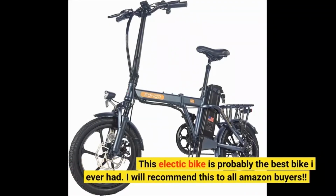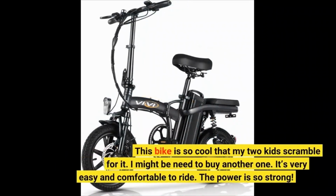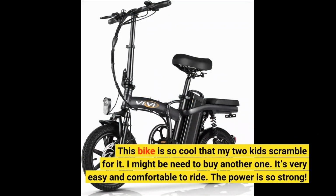This electric bike is probably the best bike I ever had. I will recommend this to all Amazon buyers. This bike is so cool that my 2 kids scramble for it. I might need to buy another one. It's very easy and comfortable to ride. The power is so strong.